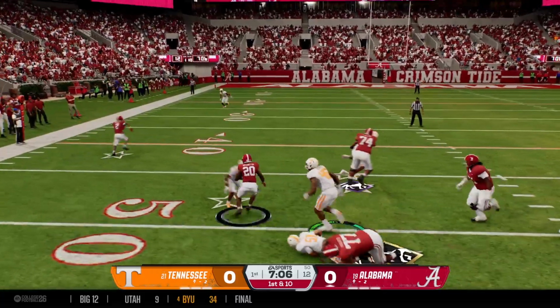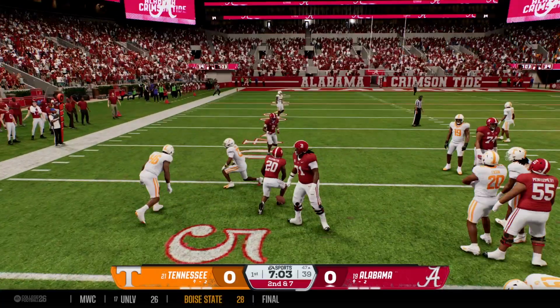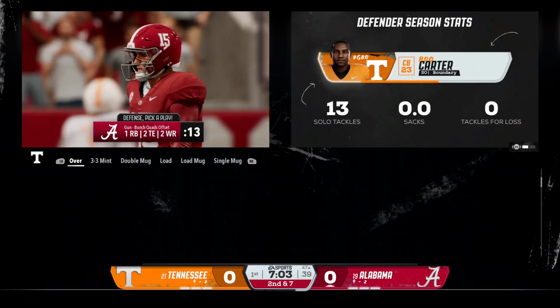They'll go to the ground. He breaks a tackle. How about this sophomore stopping him short of the first down line?